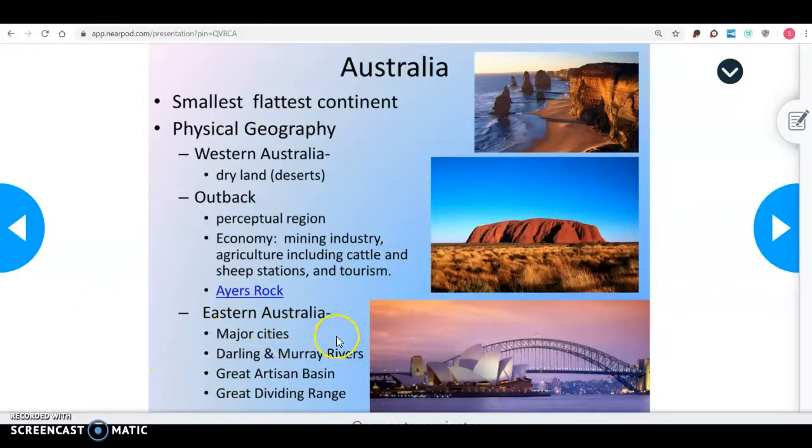And then Eastern Australia is where you have most of the people. So most of your major cities, your rivers like the Darling River and the Murray River both dump out of Eastern Australia. The Great Artesian Basin is going to be a flood zone where most of the farming is going to be at. And then their main mountain range that goes down the east coast of Australia is the Great Dividing Range.